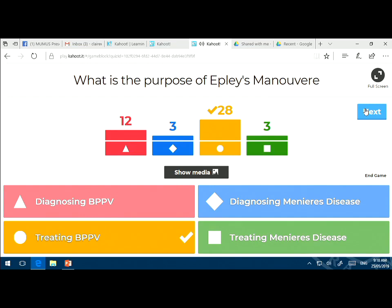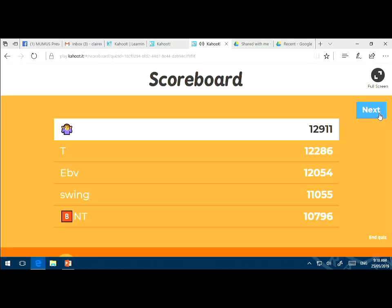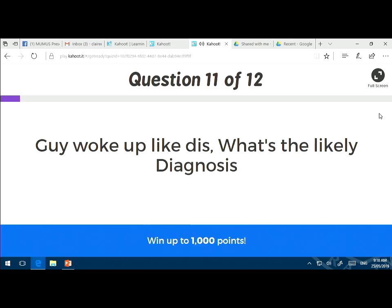So Epley's manoeuvre is the treatment for benign paroxysmal positional vertigo. You diagnose it using the Dix-Hallpike manoeuvre, so that's one where you lean back and you make the eyes go crazy. And then this is similar, but it's what you use to treat it. And we'll go over that in the slides as well. All right, two to go.